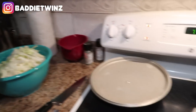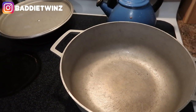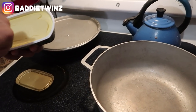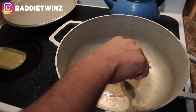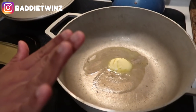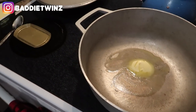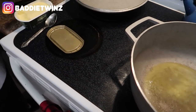Now I have a pot on the stove here that's heated. I'm gonna add some butter to that. When steaming your cabbage, guys, you wanna put some butter in the bottom of the pot first. Put some butter in there and then you're gonna just let that melt for a little bit. Then you're gonna add your cabbage in. Swish it around. Then when it's melted, we're gonna add our cabbage.